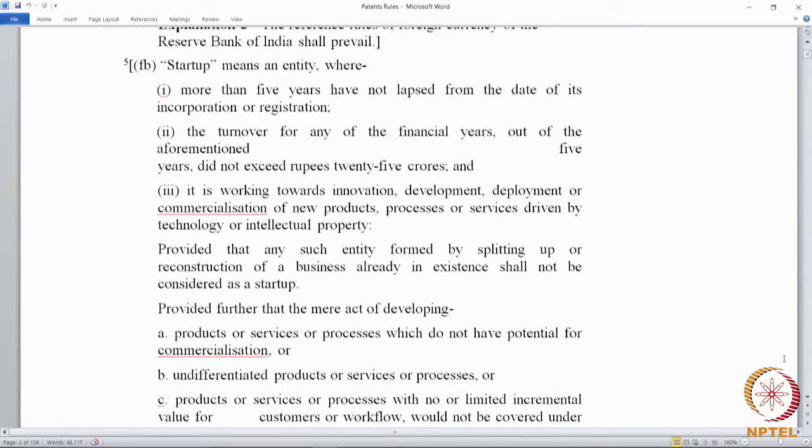Now, this is the third requirement. The first requirement is with regard to its existence, the time period since it came into existence, that should not be more than 5 years. The second requirement pertains to its turnover. The turnover should not exceed 25 crores in the 5 years since its incorporation or registration. The third requirement is with regard to what the startup does.